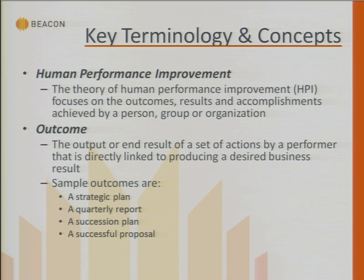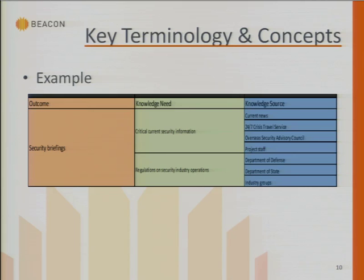So some sample outcomes: a strategic plan, a quarterly report, a succession plan, a successful proposal. Maybe a list of outcomes, and we'll revisit this. But the notion I want to get across to you is that by beginning with that central concept of there's some poor individual that we expect to accomplish something or some things, they need to accomplish these outcomes, and we've got to arm them. We've got to give them what they need to get that done.